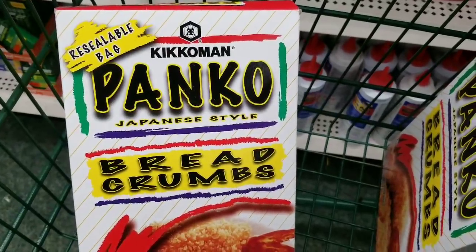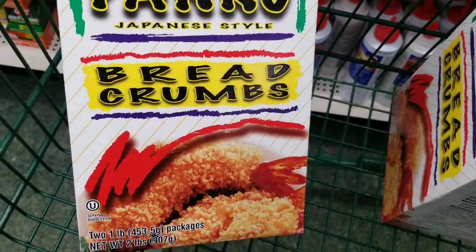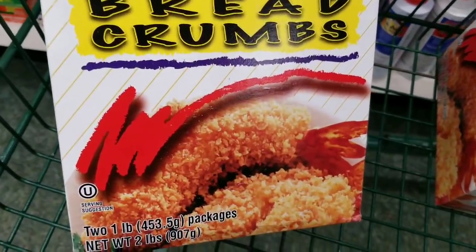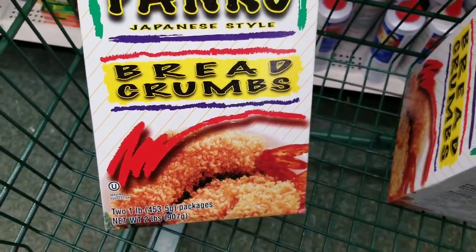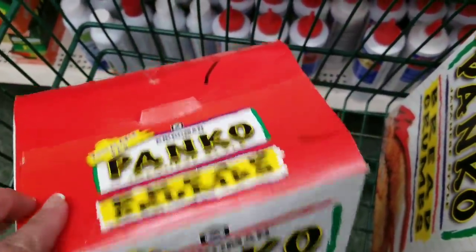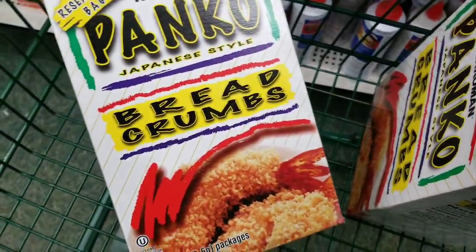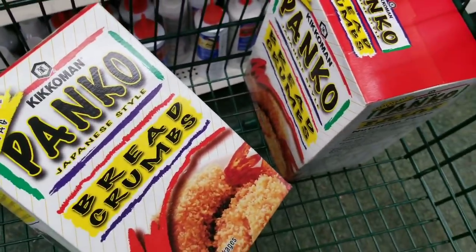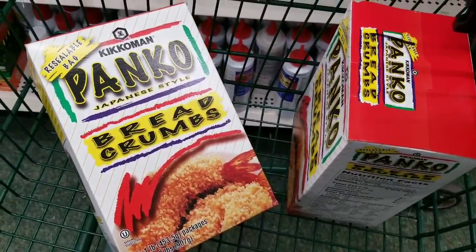Red alert, red alert, red alert. Okay, so after I found that one, then they showed me the big one. The big one is 1 pound of the panko breadcrumbs. That's crazy. Look how big this box is, guys. This is a monster box. I'm loving it. You get a dollar's worth and more. Holy cow. Buying one for a friend.